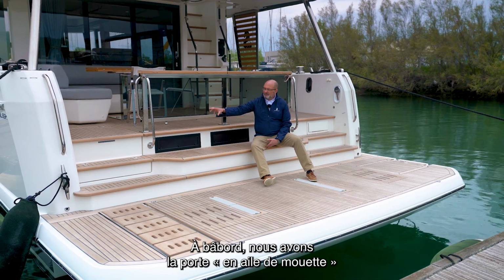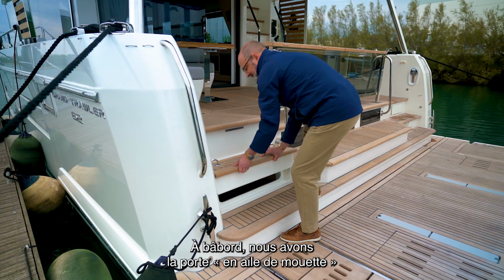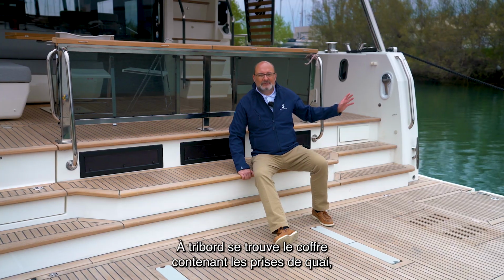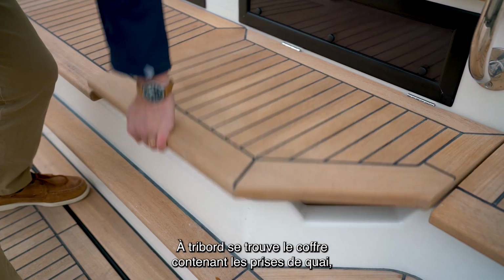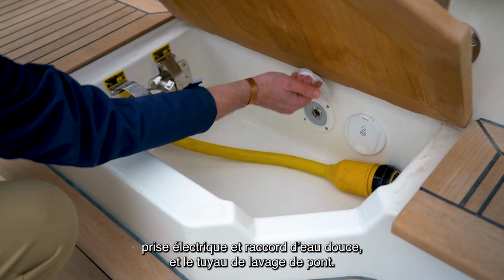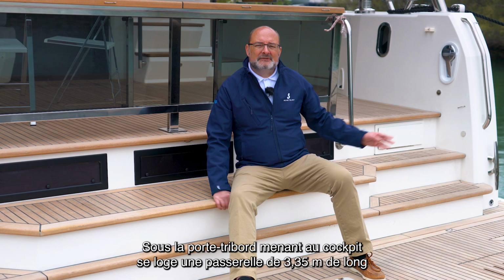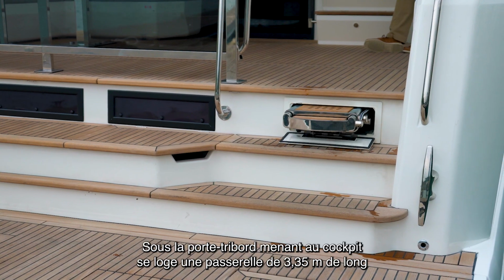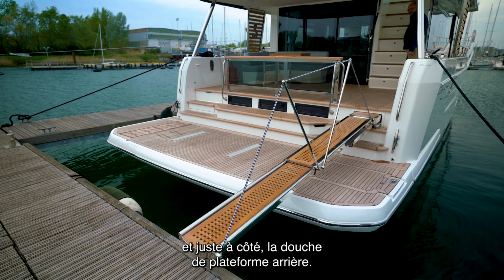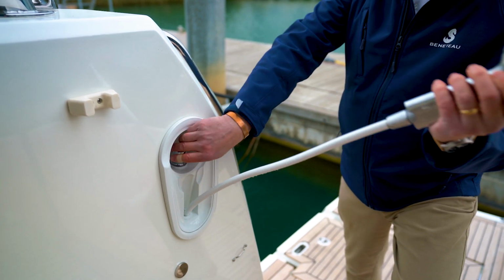And on the port side, we have the gull wing hatch that goes to the lazarette and engine room space. And on starboard, we find the shore support locker containing the power, deck wash and shore water hookup. Below the starboard transom gate, we have space for a 3.35 metre passerelle, and adjacent to this in the side coaming is the transom shower.